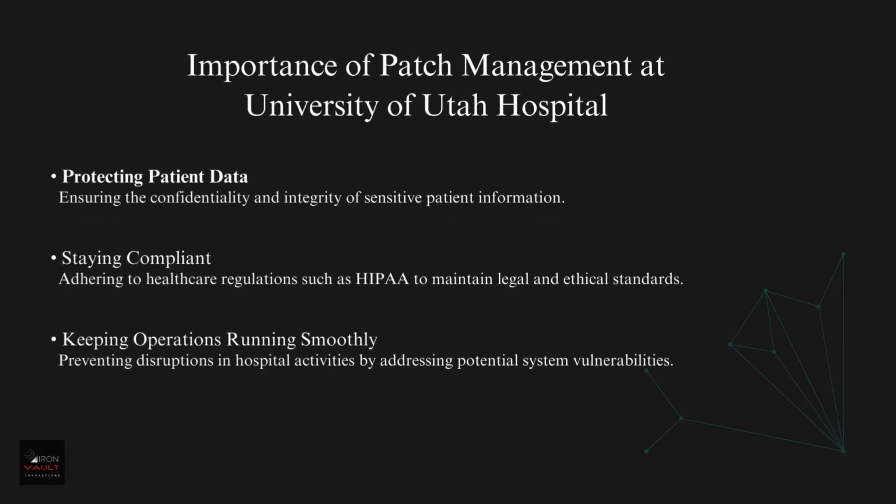So after this, it comes to the importance of patch management. Why do we want patch management in our industry? The first thing is protecting data. Over here, I'm taking the example of the University of Utah Hospital, that's why I have written it down as protecting patients' data. It ensures the confidentiality and integrity of the sensitive information of patients. Then, staying compliant, adhering to healthcare regulations such as HIPAA to maintain legal and ethical standards.